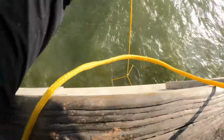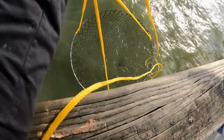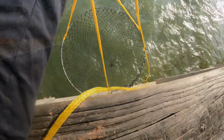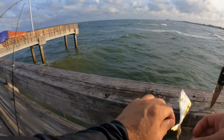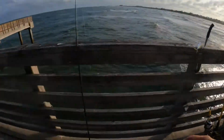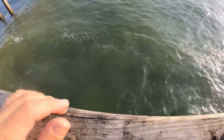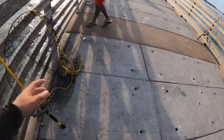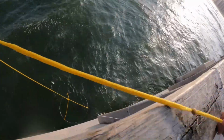Saved us the trouble, but could have gotten a measurement. Pulled off right before he went in the net. That's a little shark, considering how big that damn bait was. That was a big bait he took. Yeah, I wouldn't say little, but I guess we'll net him. That bait was way too big for this guy. Should have been a shark twice that size.